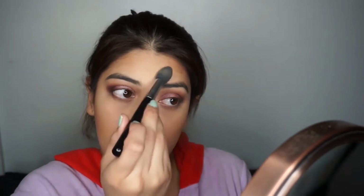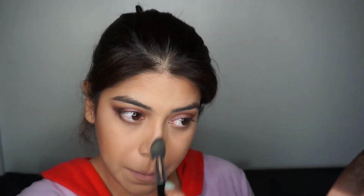Just gonna do a little bit more of the banana color shade. A little bit more since I had to fix under my eyes. Along the bridge of my nose. Forehead. Cupid's bow. Chin.